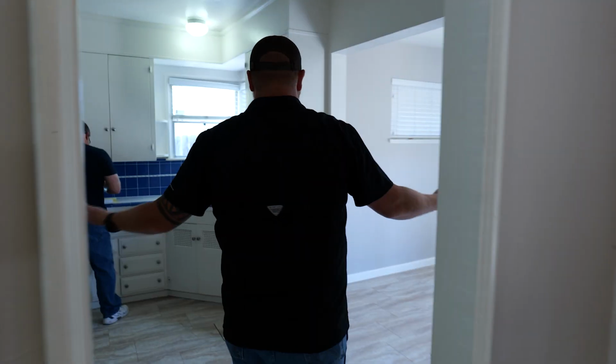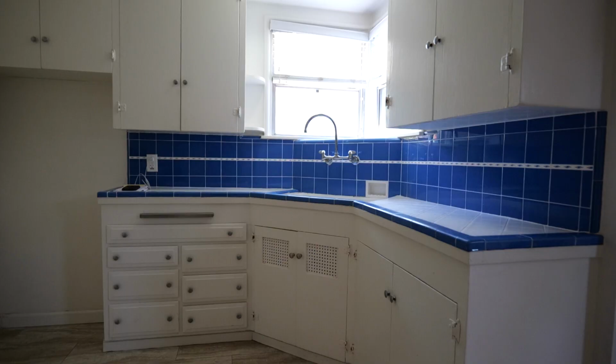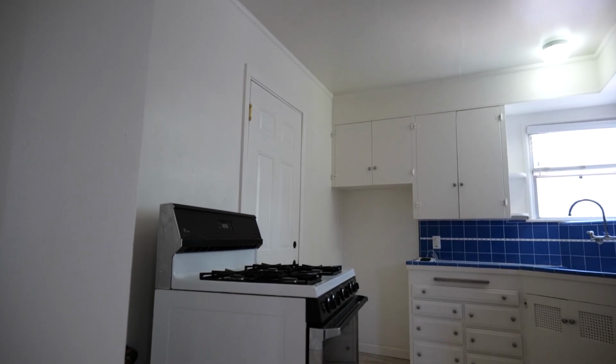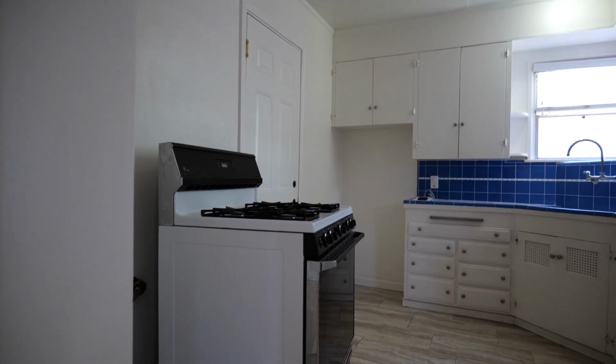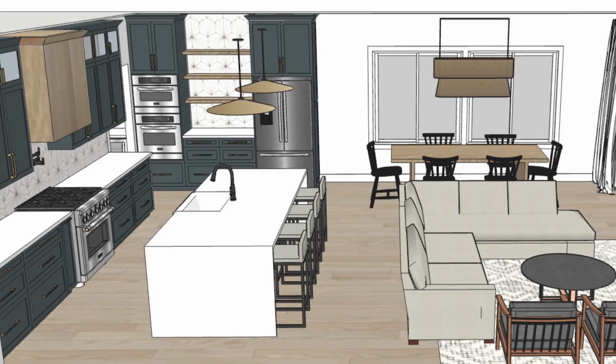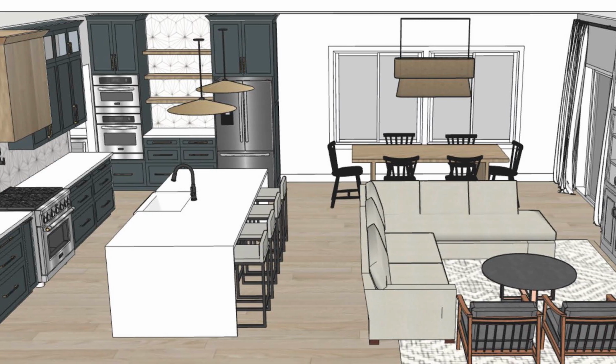All right, so now the fun part here. Now this is the kitchen. And as you can tell with this kitchen, original tile, original cabinets, really boxy, really small, really common for early 1900 homes. We are completely taking out this full exterior wall here, pushing this home out about 40 or so feet and having a wide open custom kitchen.